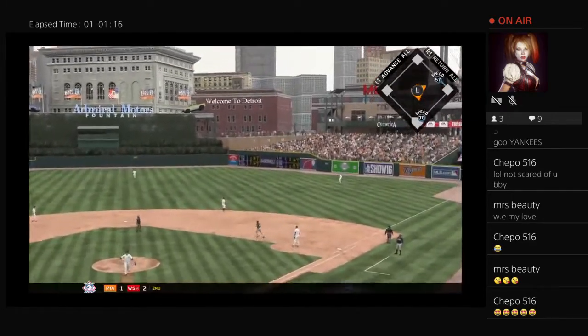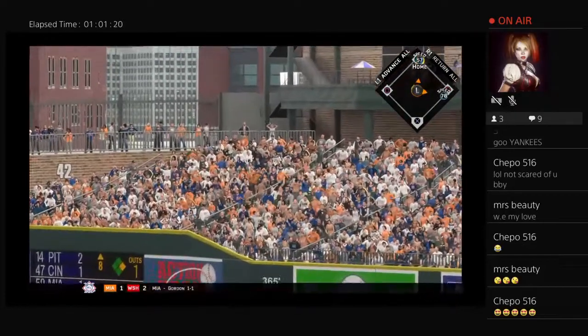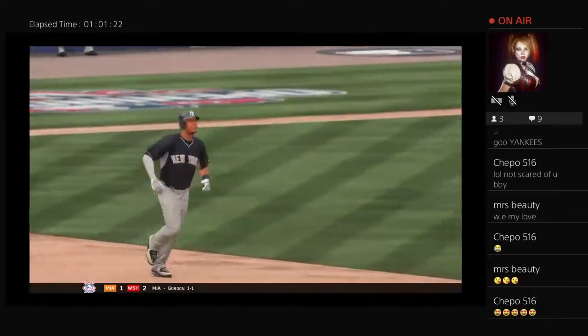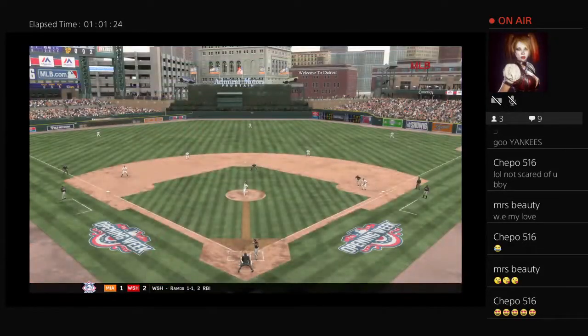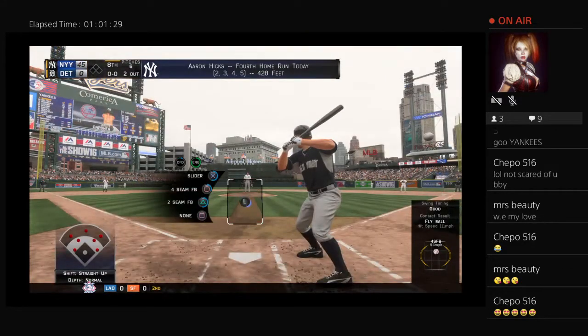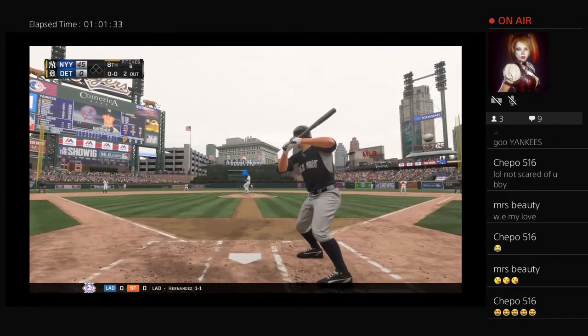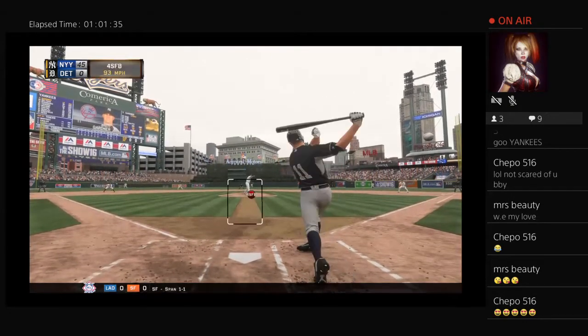Oh, hang on now. This ball is smoked to right, and I don't think this one's coming back. No chance. It's gone. A two-run blast to straightaway right field, his fourth in the ballgame as the blowout continues.